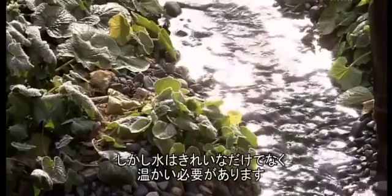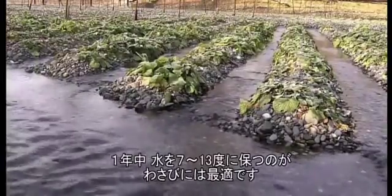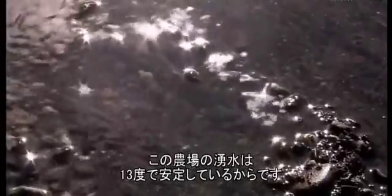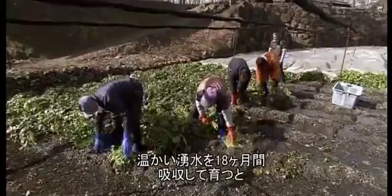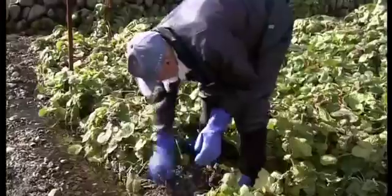But to grow wasabi, the water has to be more than just pure. It also has to be kept warm. Wasabi grows best when the water is between 7 and 13 degrees Celsius, all year round. The solution is under the farmer's feet. Hot springs bubble up all over the farm, keeping the temperature a steady 13 degrees. And after 18 months sipping spring water in their temperature-controlled gravel spa, the pampered plants are finally ready for harvest.